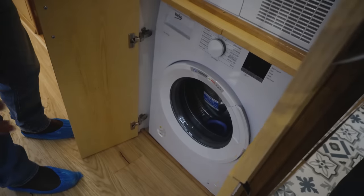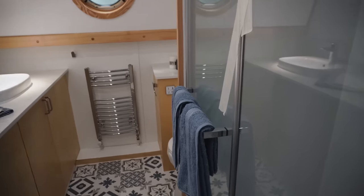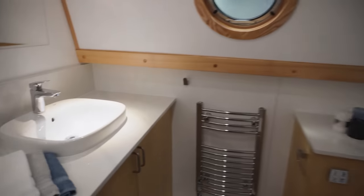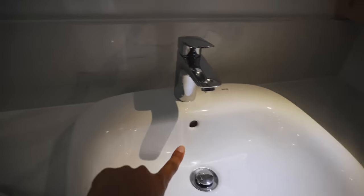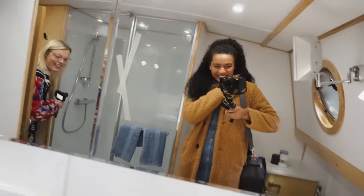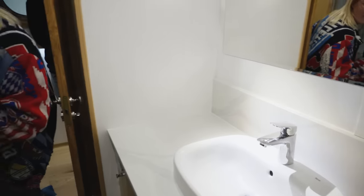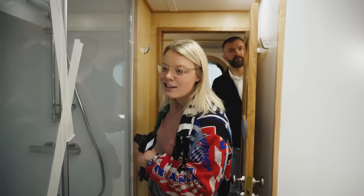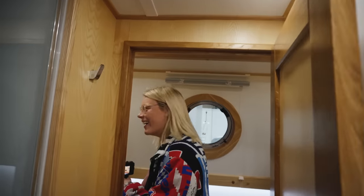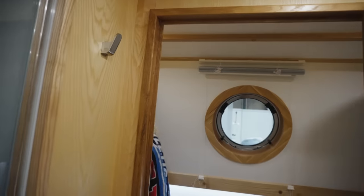Here you have a tumble dryer. I'll be lucky if I can even fit one of those in my boat. We're still trying to figure out where to put it. I'm gonna go in. There's two sinks. There's one sink and there's another sink. I didn't even see there was two. As if there's two sinks on a boat. Oh, yeah, that's true. And there's the downstairs toilet, the spare toilet.